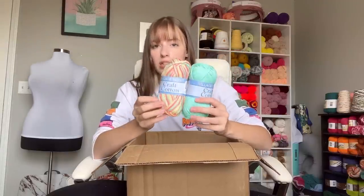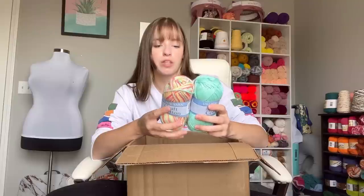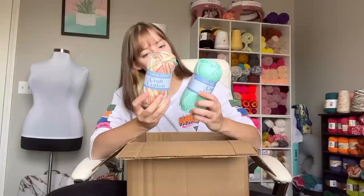This is totally summery beachy. They're both worsted weight. They're both 100% cotton. And honestly, these are nice. These remind me a lot of Hobby Lobby. I love this cotton. It's pretty similar.